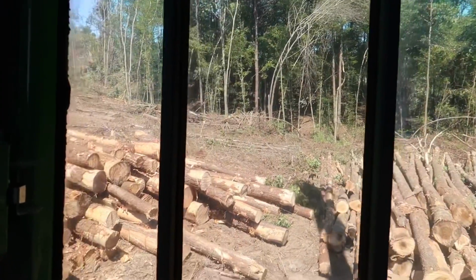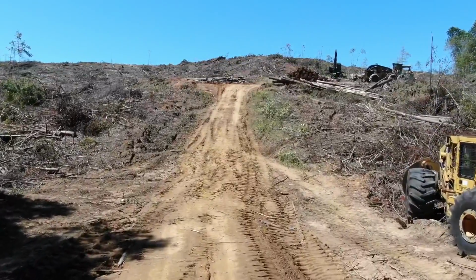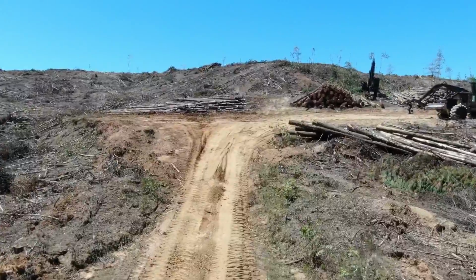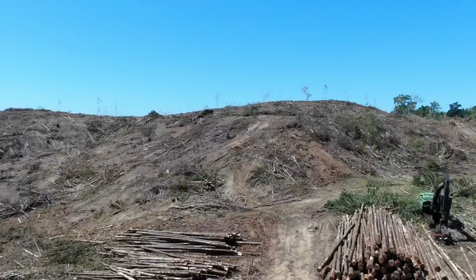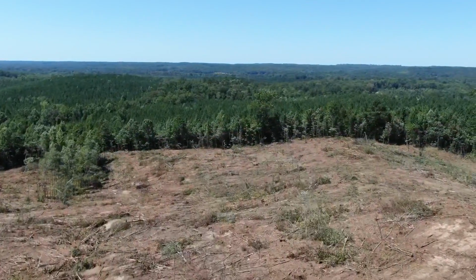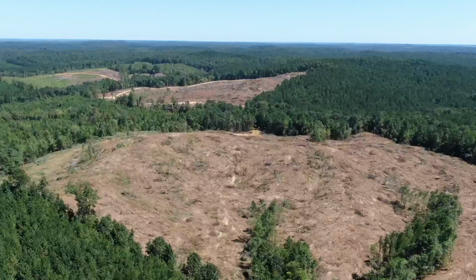So we're rolling on here. I won't ever get it all hauled out of here today, that's for sure. So we're gonna put the drone up in the air, and this is the job that we're finishing up on here. Of course you can see the loader and the processor over there. I'm flying kind of southwest right now, and gonna get up and clear this ridge top right here, and just kind of make a spin around it, and then in just a second I'm gonna turn around and fly back over everything that we've cut. All right, this is from the southwest corner, looking kind of northeast, and what's right here in front of you is what we just cut.